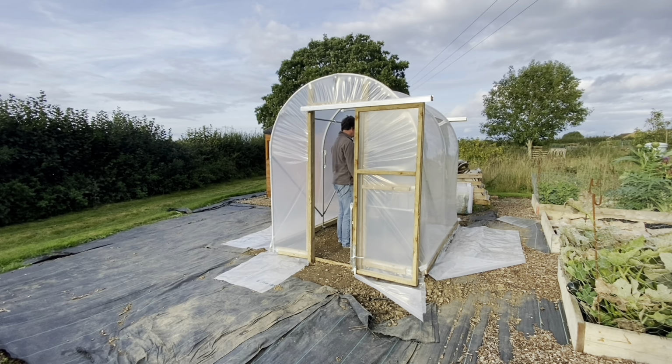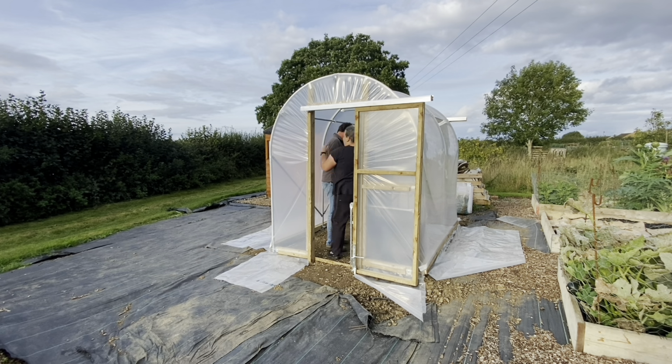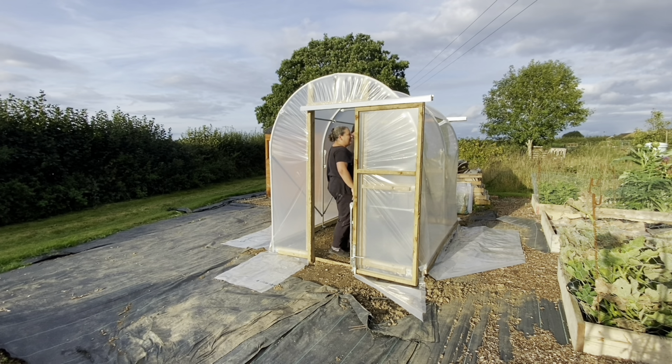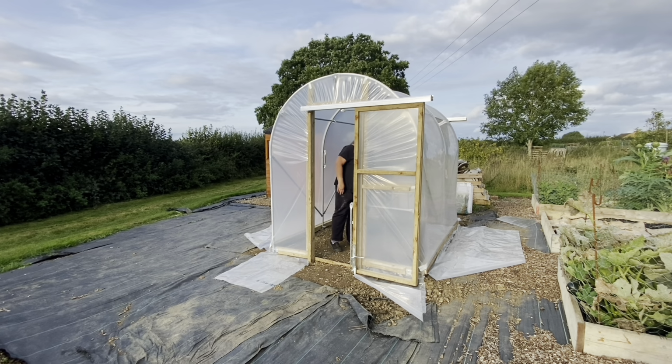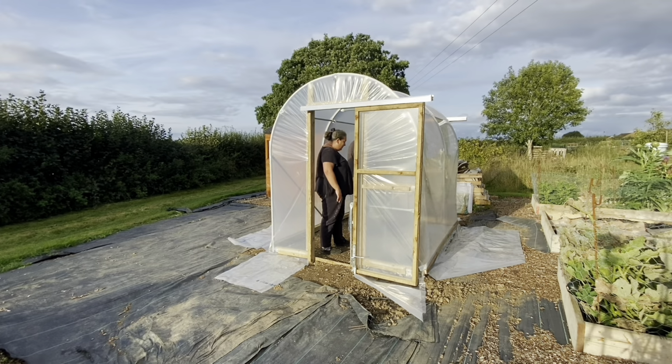Oh, we could never build that on our own. It looks amazing. That's unbelievable. I love the fact you can see so much of the outside. These are the trellis. Brilliant. Stable. The staging. Oh, that's brilliant. What a space. It's fantastic.